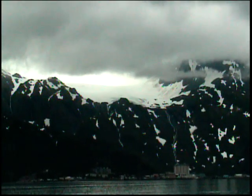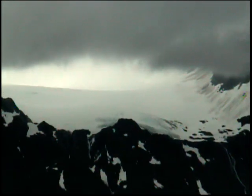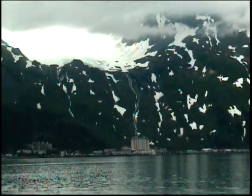There's a glacier right above Whittier here. The back side of it, I'm not sure which one it is either, but we'll have to find out. With the waterfall coming down right behind the little town.